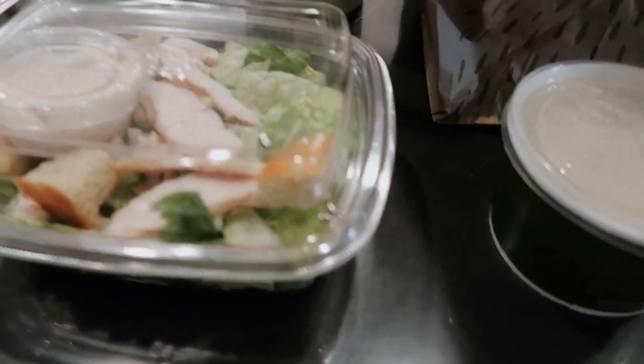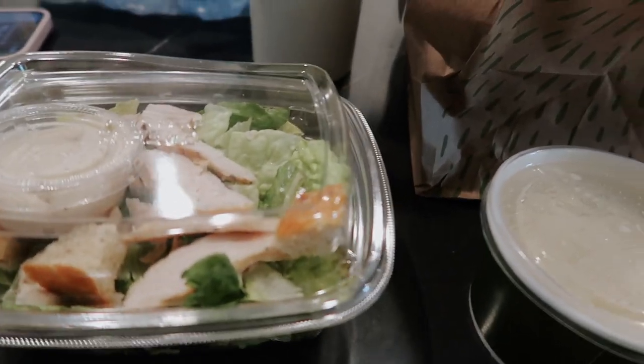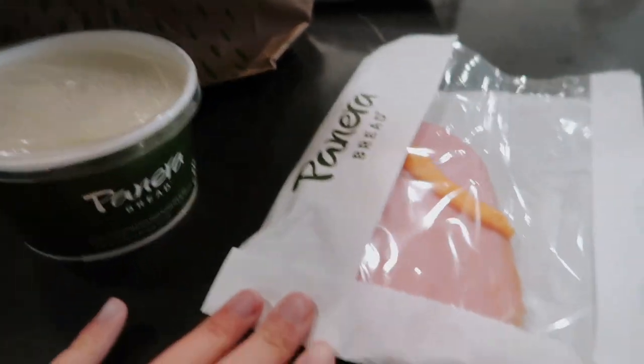And then for human dinner, we have Panera. So I have my salad, mac and cheese, and cookies.